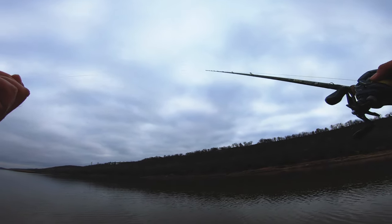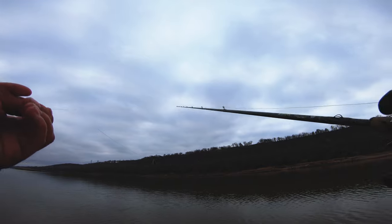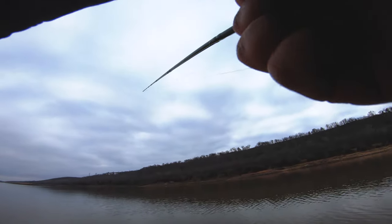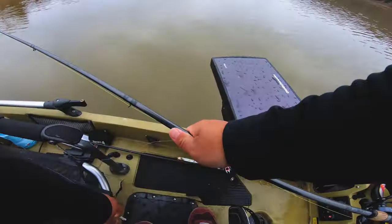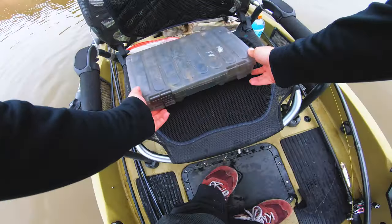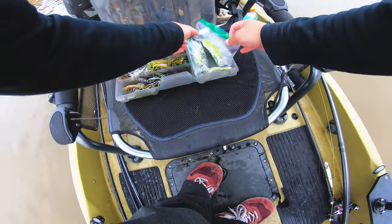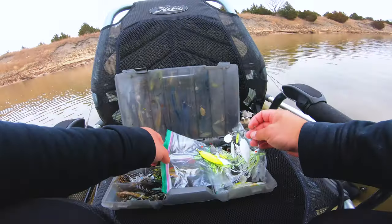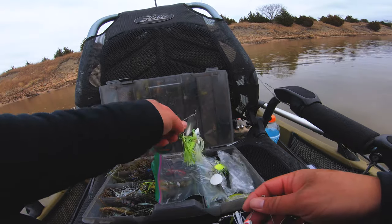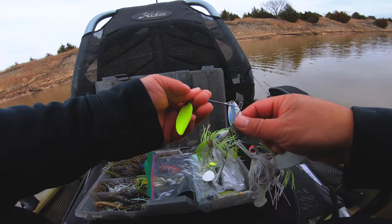Shit. What happened? I don't know what happened. Fish hit. Sad day, yo. Lost a spinnerbait. Did you feel the pain right there? Dang, that was the favorite spinnerbait too.